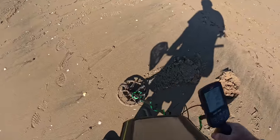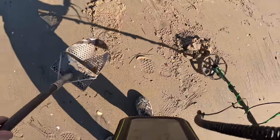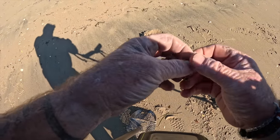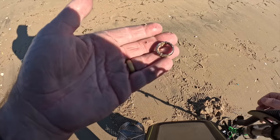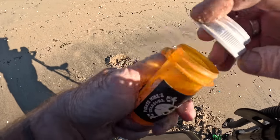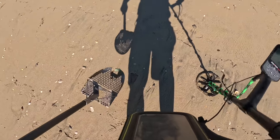All right, I see something. 7-8. I'm kind of thinking that's a ring. It might be a stainless steel washer, but it kind of looks like a ring. Come on, be a ring. Hopefully it's not. I think it's going to be stainless steel ring. It is. Well, I guess a ring is a ring is a ring. There you go, ring in the pouch. There's a really pretty piece of sea glass right there.